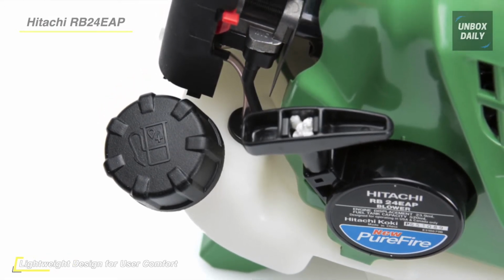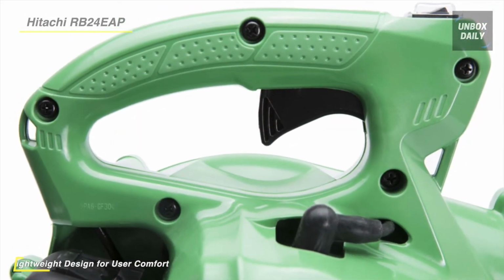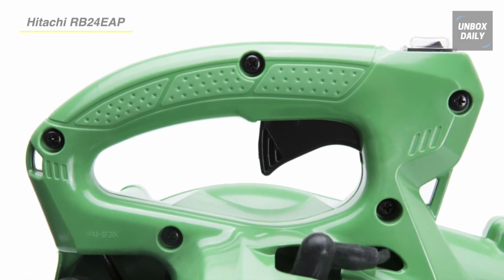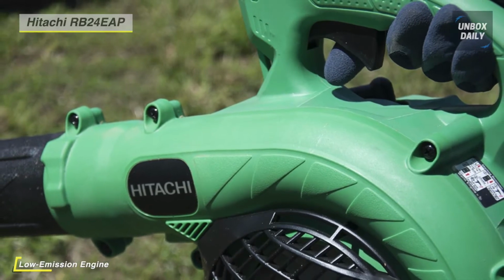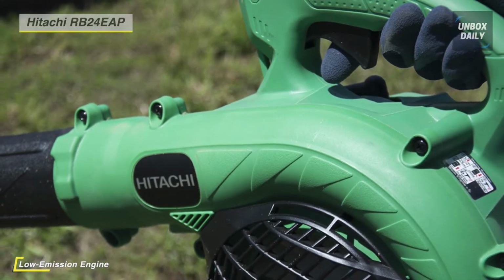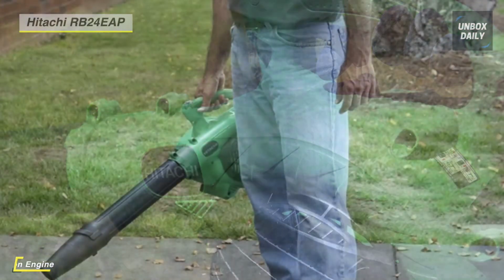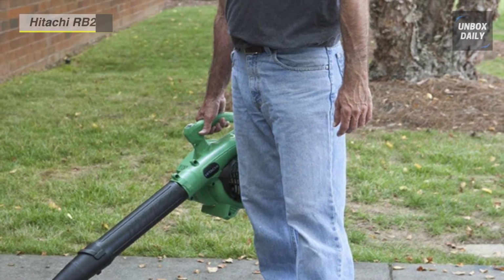It features Purifier low-emission 2-stroke engine technology, a large 2-finger throttle lever, and an auto-return stop switch. Further, it offers an air volume of 441 cubic feet per minute and delivers air speeds up to 170 miles per hour for effective debris removal. The leaf blower's auto-return stop switch automatically resets to the on position to simplify startups for further convenience.